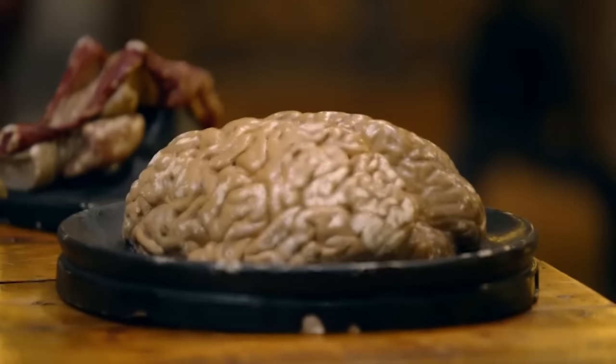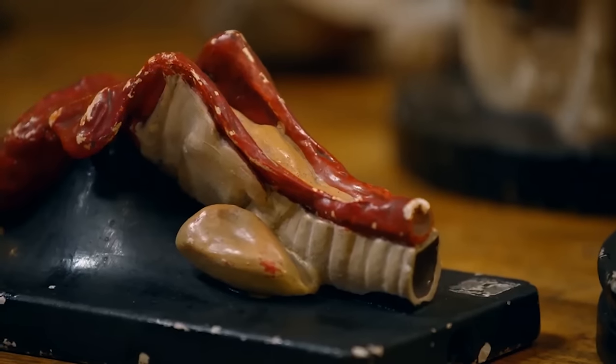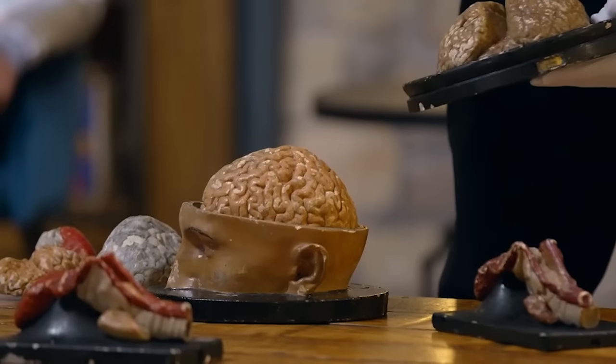I can just feel his mind going. I've heard James is my man. But what age are these? 1880s. Have they all been hand decorated? Hand painted, the whole kit and caboodle. Wow. What's your favourite piece? Oh, it's definitely this one, because I've not seen that one before. I think I've seen the others.